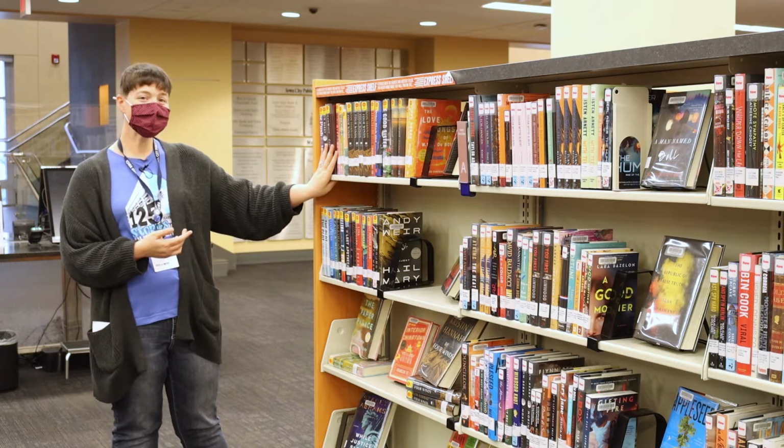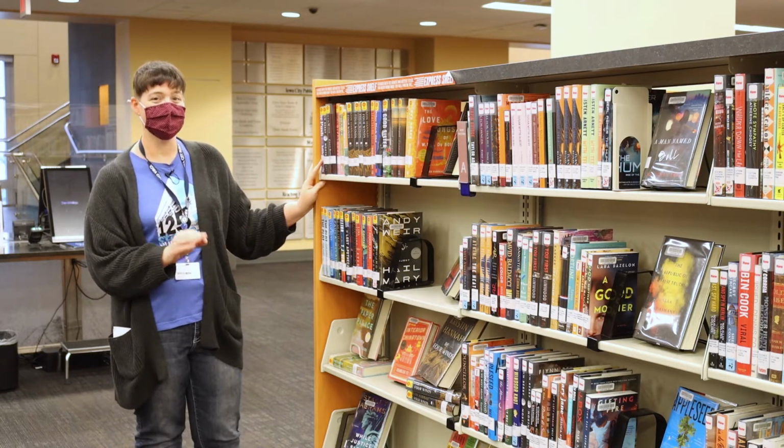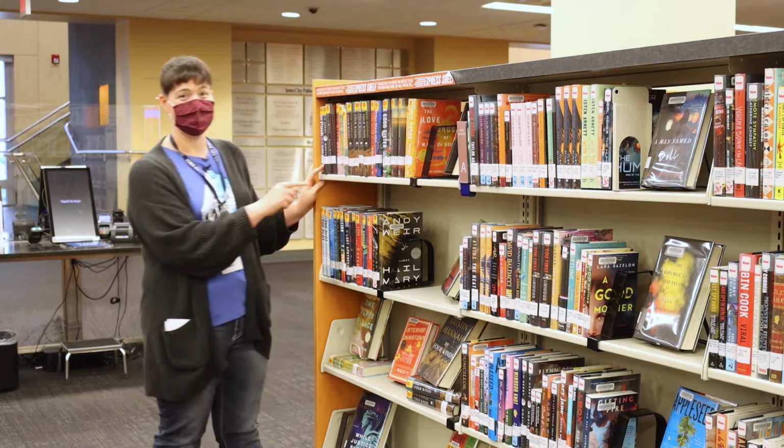As soon as you enter the gates of the Iowa City Public Library, you're going to find the Express Shelf. The Express Shelf is a lot of fun because it's the hot new titles that you've probably already placed on hold and are waiting for, but if you visit, you might actually find an extra copy to check out for 14 days.